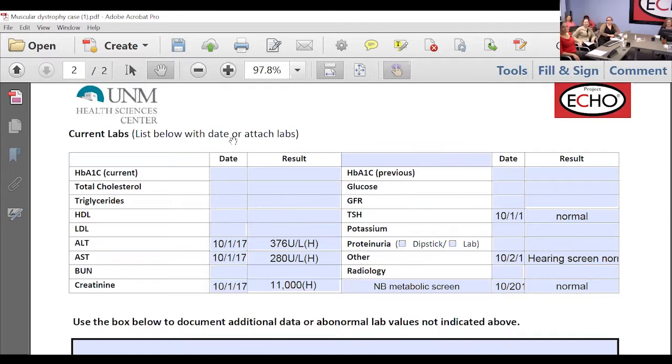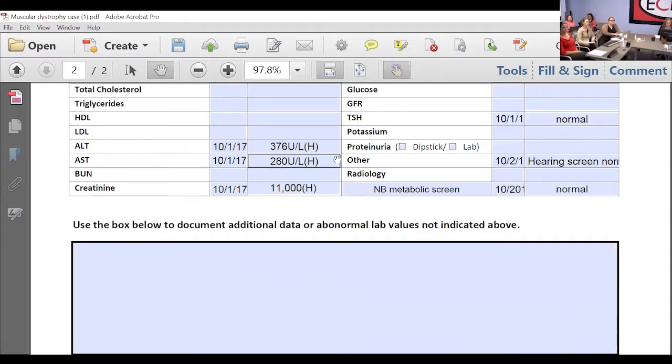Okay. Often what you might choose to do is order a TSH. Sometimes in congenital hypothyroidism, you might see some sort of muscle hypotonia or muscle weakness. And so ordering a TSH to identify if it might be something else going on is helpful. And then just showing that the metabolic screen was normal and his hearing screen was normal at birth. So these things don't often manifest themselves right when they're born.